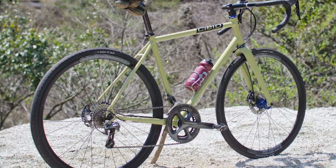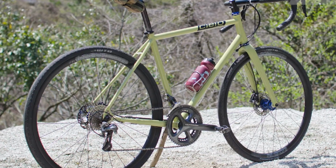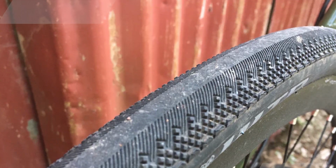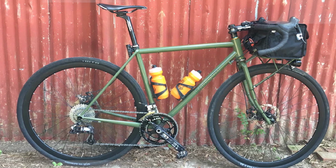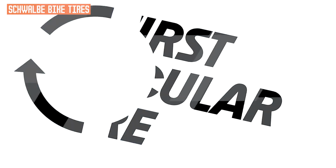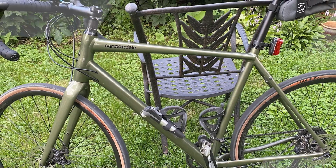Conclusion: the WTB Exposure is a game-changer for cyclists seeking a tire that transcends the boundaries between road and gravel. Its impressive balance of performance, durability, comfort, and versatility make it a standout choice for those who want to explore the full spectrum of cycling possibilities. If your adventures take you from smooth roads to rugged gravel paths, the WTB Exposure is a tire that invites you to embrace the journey beyond the ordinary.